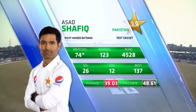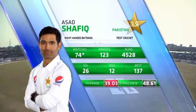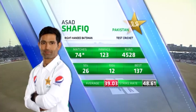Good batting conditions. Asad Shafiq's record is pretty impressive. Most hundreds by a number 6 batsman in Test match cricket.